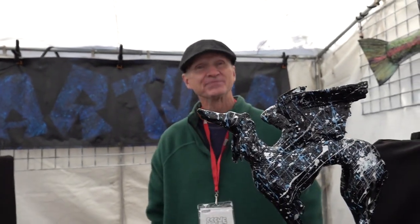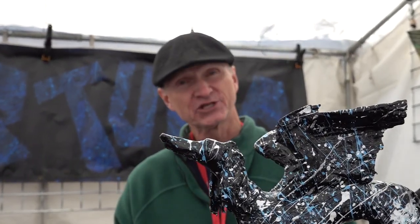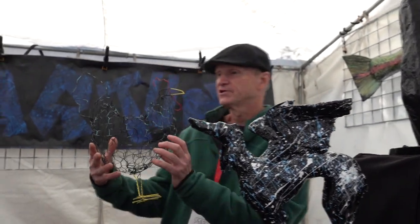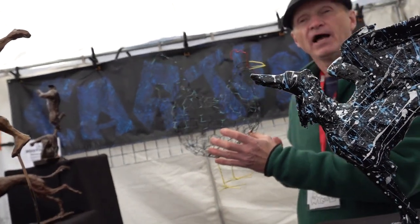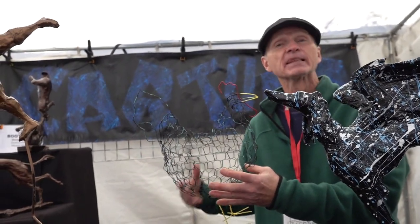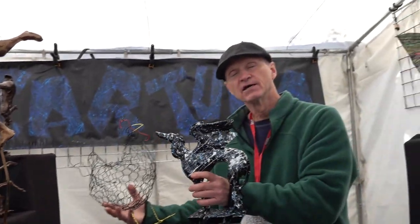I'm currently living in Gatesville, Michigan, which is a little bit north of the bridge. I work in laminated paper, which is a fancy name for paper mache. I do a lot of things that involve wire armatures, like the chicken wire chicken. Then I layer different types of paper over the top of that, hence the laminated paper. Laminated means layered, and that creates my sculptures.